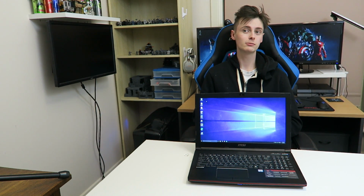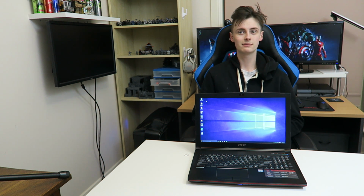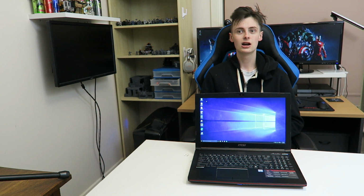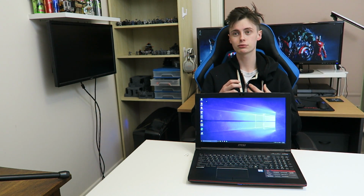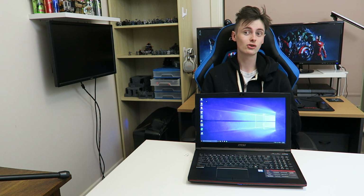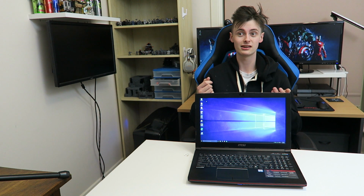Now, for storage, this notebook by default has one 128GB SSD and a 1TB hard drive. The SSD is an M.2 PCIe based SSD. While not advertised, the SSD is in fact upgradable, as long as you arrange your own operating system or transfer it over to be loaded onto the new one. The 128GB is fine for your operating system, a game, and some of your programs that you might use. Just don't expect to fit WoW or Battlefield 4 or something on there that's 60GB nowadays.